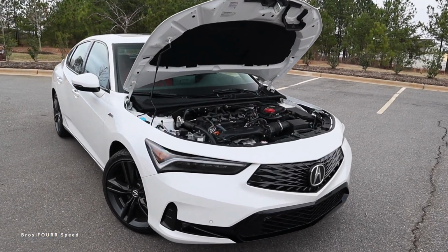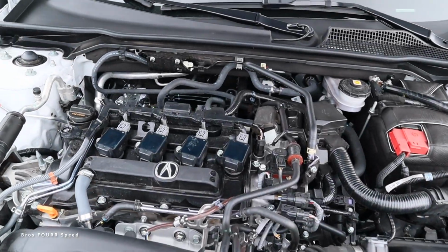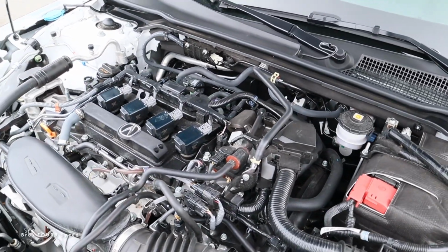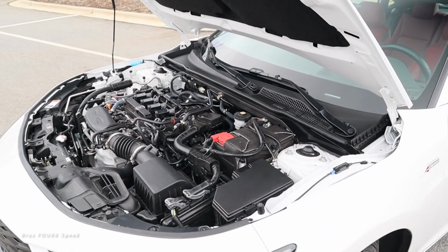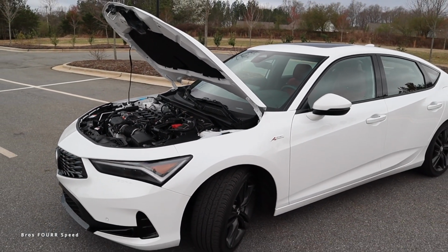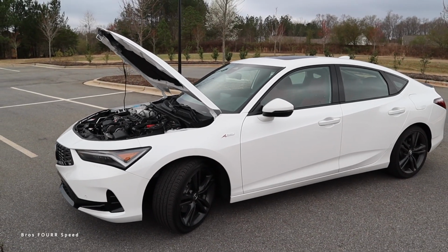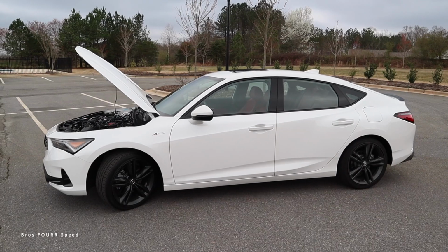Underneath the hood of the all-new Acura Integra, you're going to find a 1.5 liter inline 4-cylinder turbocharged motor. It's either paired to a CVT or in this case a 6-speed manual transmission. This pumps out 200 horsepower with 192 pound-feet of torque and sends all the power to the front wheels through a limited slip front differential.